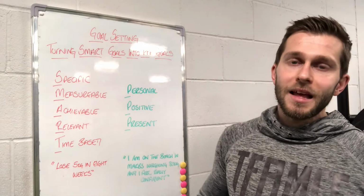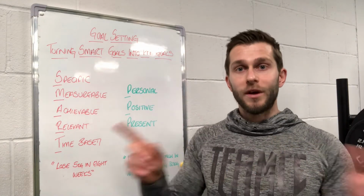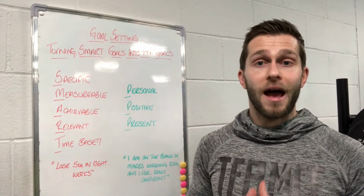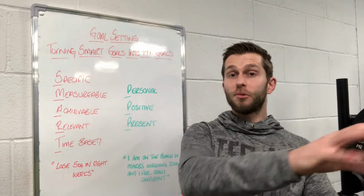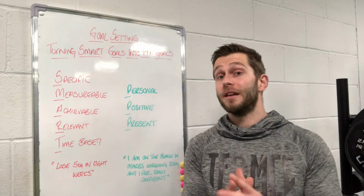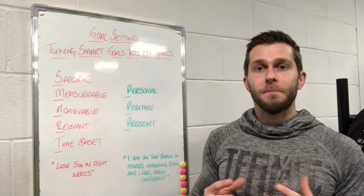Next up is relevant. So is the thing you're setting actually relevant? Going back to the Wheel of Life, is it in an area that is going to significantly improve your health and well-being and your happiness? Or are you kind of masking it by doing something that is already pretty good and you're trying to move forward 2% rather than working in an area that needs big improvement and you could move forward by 10, 15, 20%? Or have you got your measures slightly wrong?